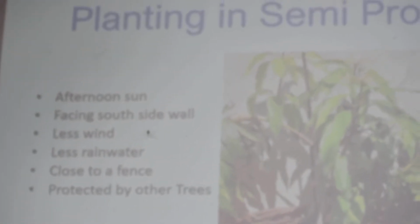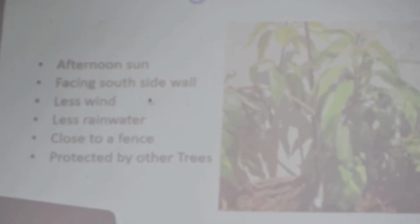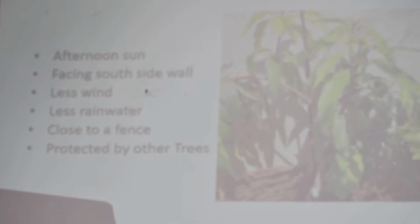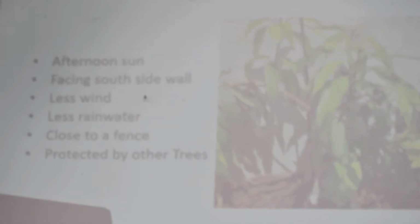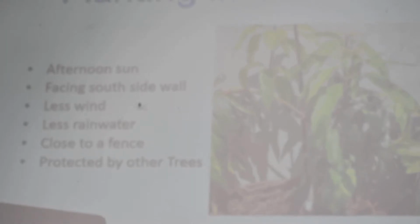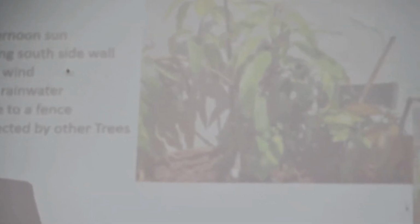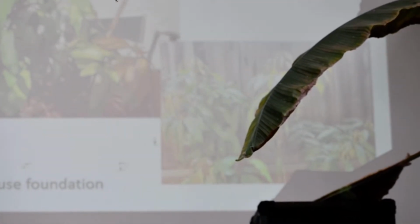Planting in semi-protected areas. If you decide to plant a mango, try to find a spot that is protected from wind, that gets maybe less rainwater, close to a fence, protected by other trees, and receives some afternoon sun. In the pictures you can see I planted my mangoes close to a wall and close to the fence, and they're growing well.